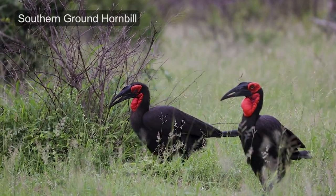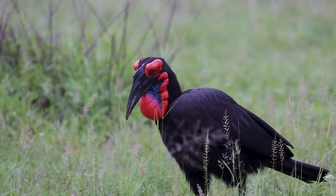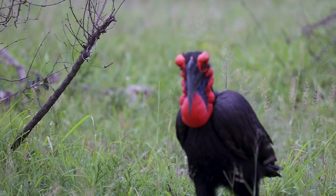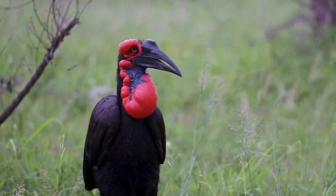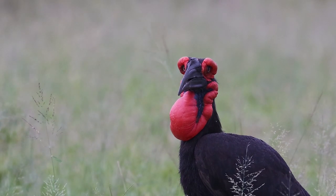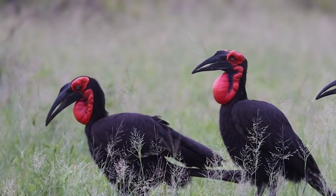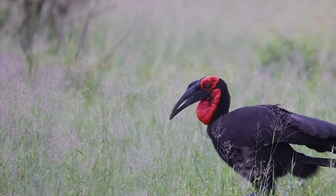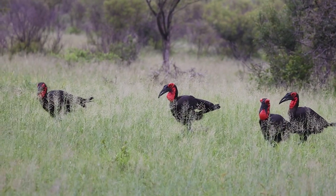The southern ground hornbill is the largest species of hornbill in the world. Their bodies are a length of 90 centimeters and they have a wingspan of 140. They are often seen walking on the ground as they search for food. Look how this one tries to catch this dragonfly. Southern ground hornbills are unique in both their appearance and their behavior.